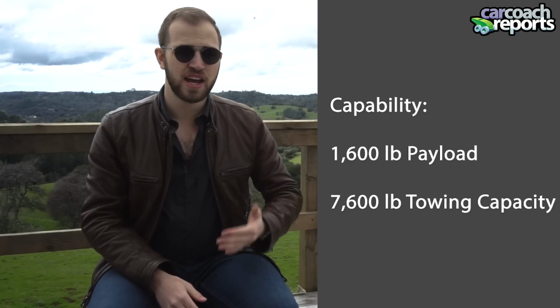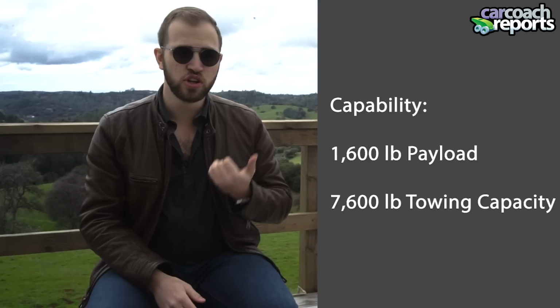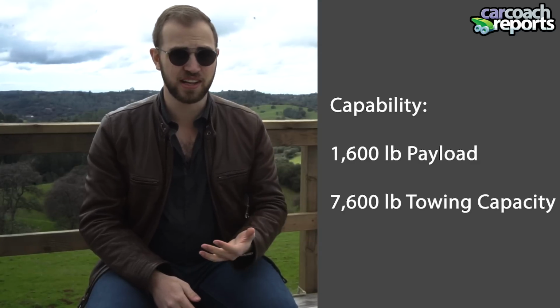So we've stopped here at the top of a mountain, and I'm gonna spit off a couple of statistics for you gearheads out there that really wanna know the true capabilities of the Jeep Gladiator. This midsize truck is optimized for off-road capability and towing and payload. It actually has a 1,600 pound payload and a 7,600 pound towing capacity. That makes it best in class. That's pretty damn impressive.